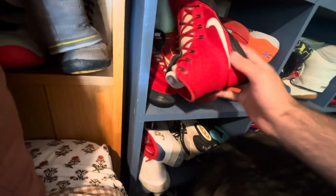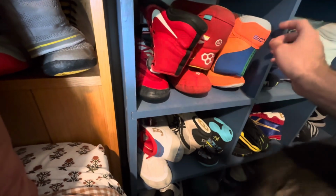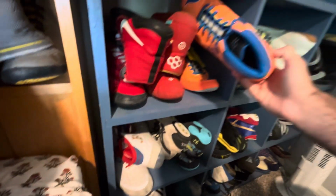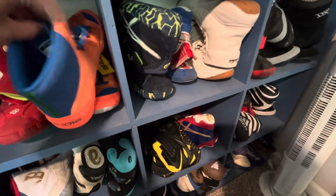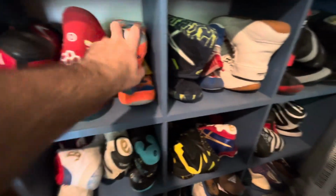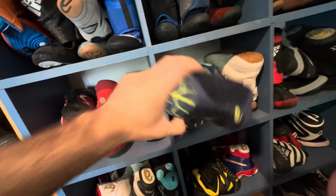All right. More red Hypers. These ones 9.5. These ones are 11.5. The Brutus 95s. Brutus Colts, brand new. And 11.5 also in the orange. Actually, you know what? I'll double check. Maybe are these 12? No, 11.5. I was right. 12 on these neon green Aggressor 2s.